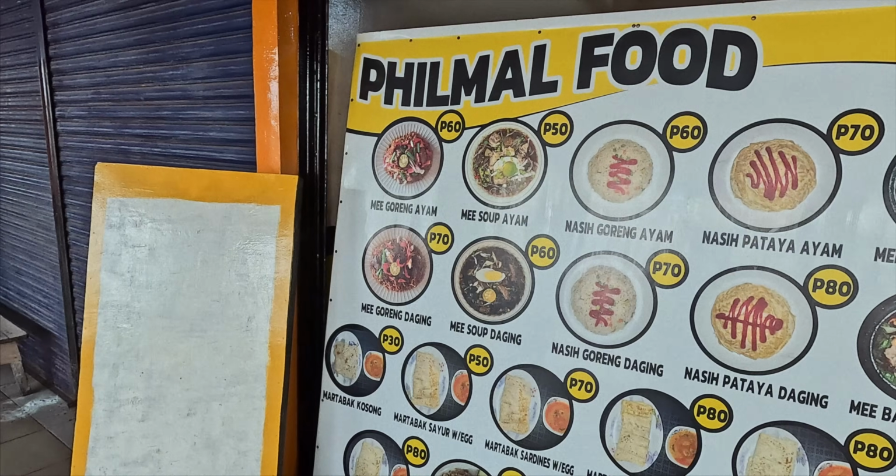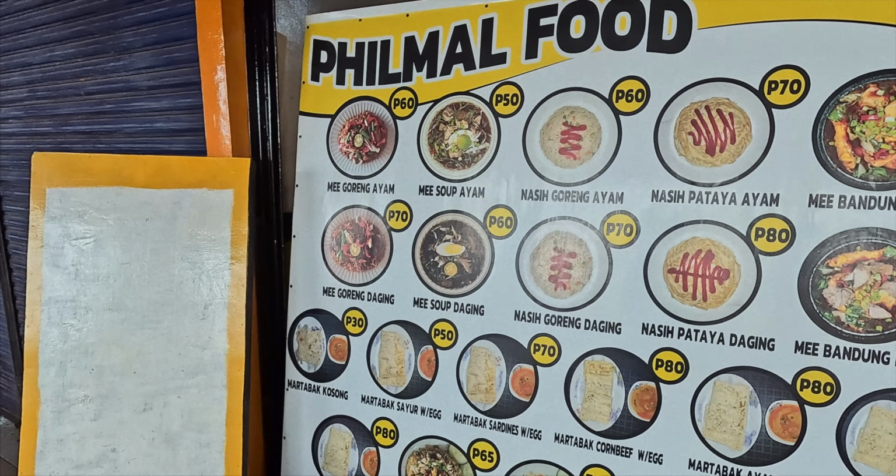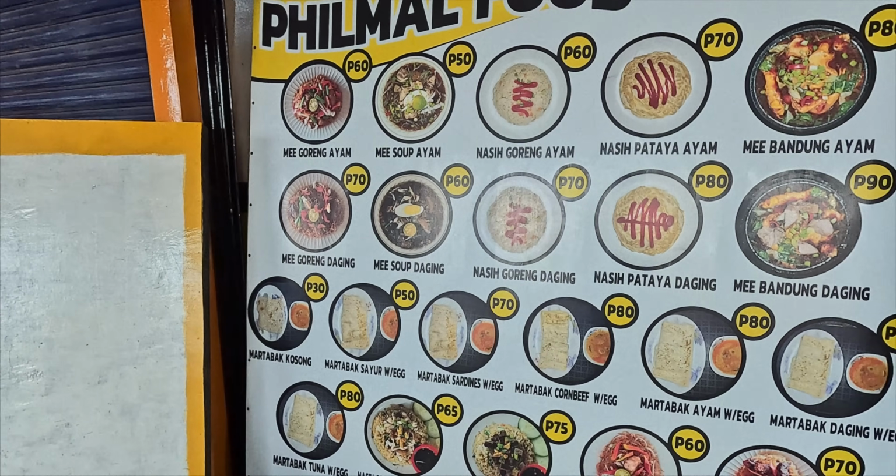You could tell this is a Malaysian stall because you have mie goreng, ayam, pataya, and a lot of options.